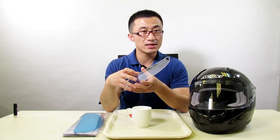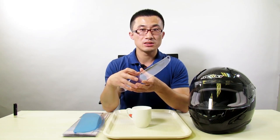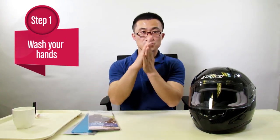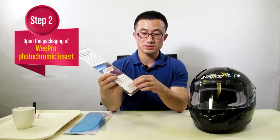I'm so excited right now, and I can't wait to show you how easily the Weepro Photochromic Visor insert can be installed on your visor. Let's go over the 7 easy steps really quick. Step 1, wash your hands. Step 2, open the packaging of the Weepro Photochromic Visor insert.